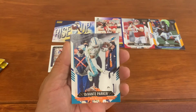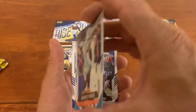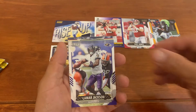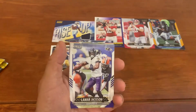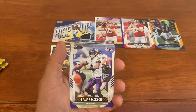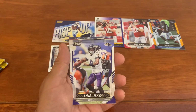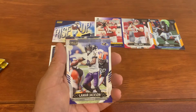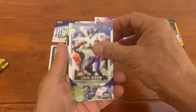Devante Parker, very good wide receiver. I kind of wish I could have picked him up. He might still be available in some leagues. I'll take a peek. Very good wide receiver. The problem with him, there is no problem with him. The problem is who's throwing to him. If he had a great quarterback, that would be one hell of a... If he had this guy right here, Lamar Jackson, throwing to him, Devante Parker would be awesome. But there's Lamar Jackson. I do have his rookie card.